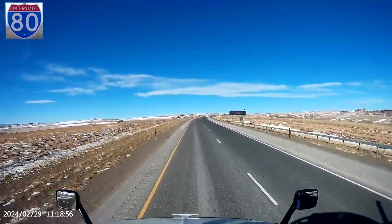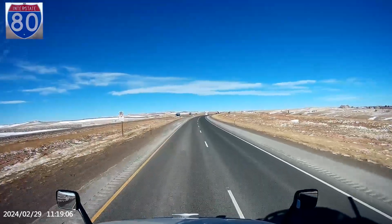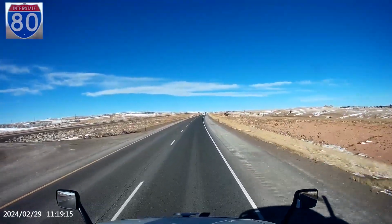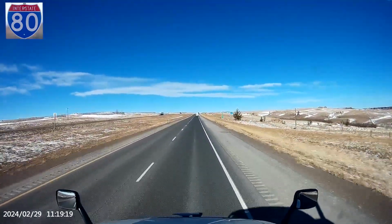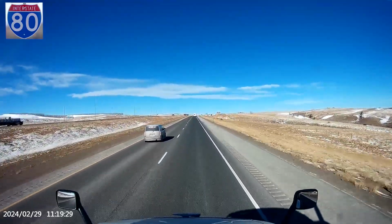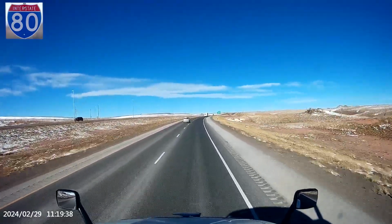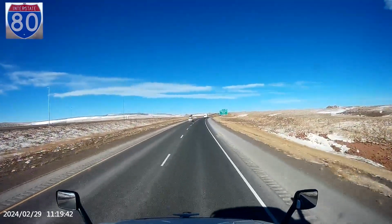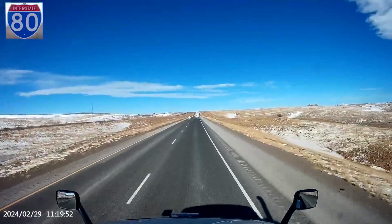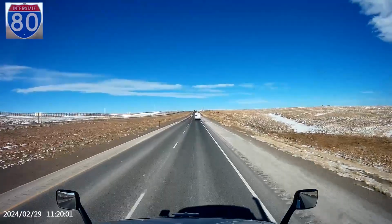Right now going up this smaller little hill section, I dropped down to 12th gear. If you're in a 10 speed, you can probably still do this in 10th gear, but I'd say most of you guys are probably in automatics by now. Got about 65,000 pounds is my gross, so I'll go back up to 13th gear right now.